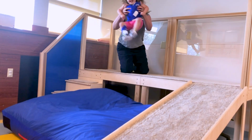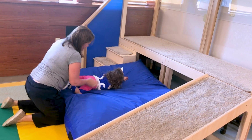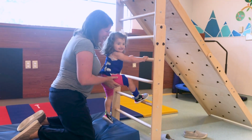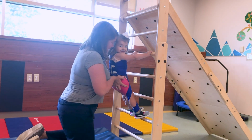Like speech, Harper has been coming to PT since she was 3 months old. They've helped Harper through every milestone that she needed to reach, from rolling over to sitting up on her own, crawling, and now most recently at the beginning of August, she's walking. She walks in acting like she owns the place and knows exactly where her favorite toys are and her favorite things to do.